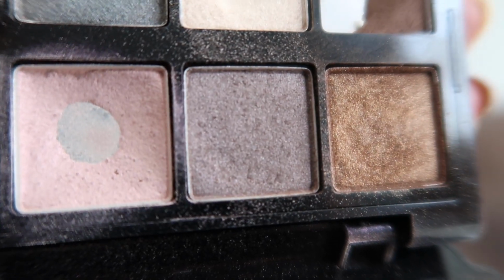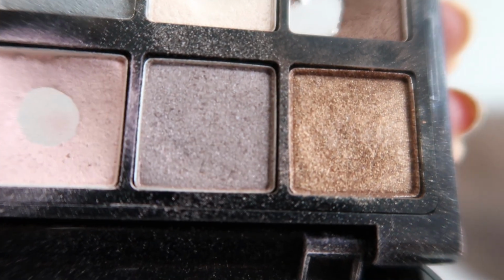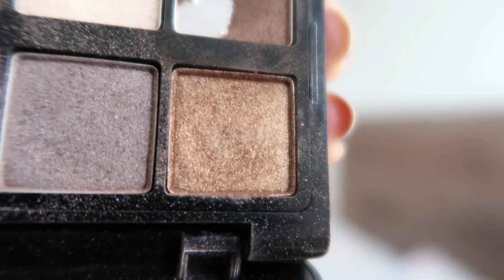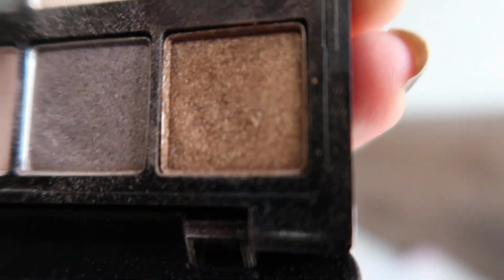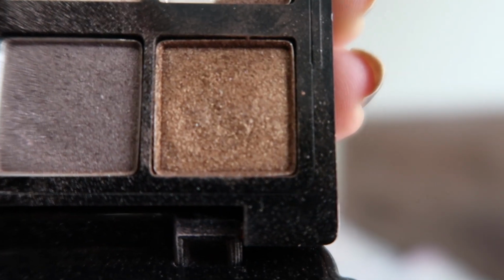I normally use this when I reapply my makeup halfway through the day after I've been to the gym during lunchtime, so that's not moving too much yet. And the same goes for this gold. I do use it sometimes after I've been going to the gym during lunchtime, but apart from that, I'm kind of saving this because I know I can wear this really easily, and I just want to save it for later in the year, kind of work on the harder colors first.